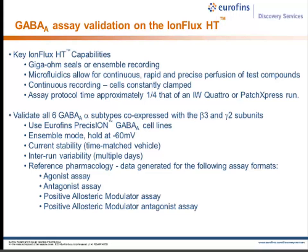First, the microfluidics allow for continuous perfusion as well as rapid and precise delivery of test compounds. Also, the cells are constantly clamped for the duration of the protocol. And the other thing to mention is the assay time. It's approximately a quarter of an IonWorks Quattro or Patch Express run. And this not only means more throughput, but the cells will certainly be happier, and we all can appreciate that: happier cells equals more robust data.